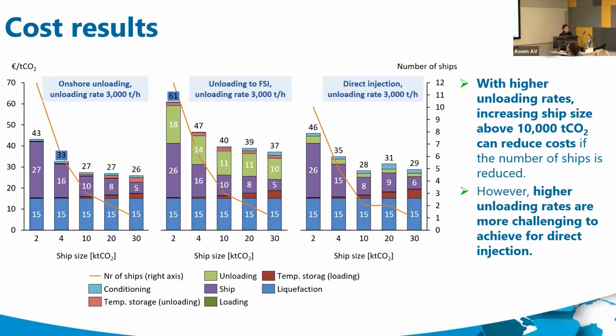And then we looked at what would happen if we could unload and inject at a much higher rate for a different scenario. With higher unloading rates, increasing the ship size above 10,000 tons CO2 can reduce the costs, but only if the number of ships is reduced at the same time. However, we have to keep in mind for those high unloading and injection rate scenarios that they are really more challenging to achieve, especially for a ship that directly injects into the storage reservoir, because this is still kind of unproven technology. So offloading to an onshore terminal is proven technology, but floating platforms and direct injection are still pretty much not technically demonstrated.